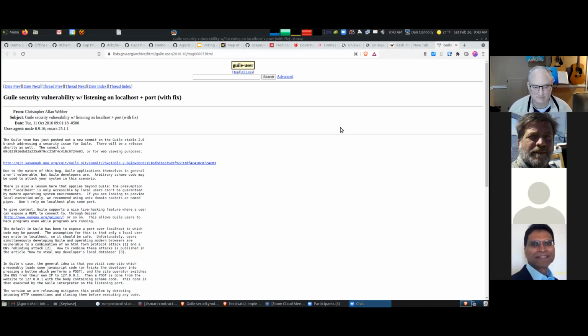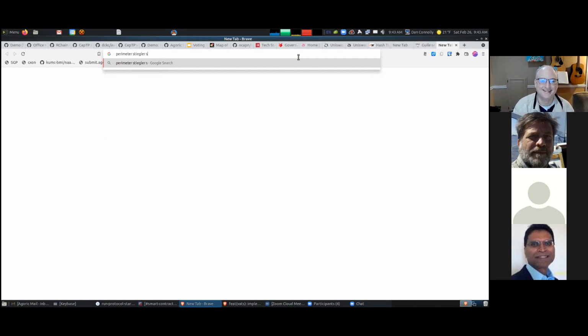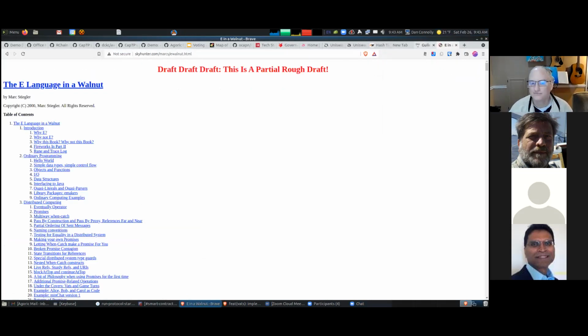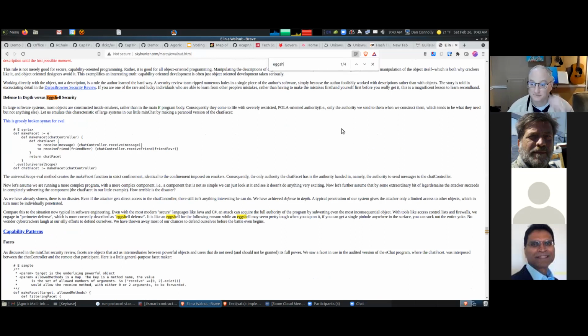Well, okay, this is where Mark Stiegler's quote comes in: perimeter security is more like eggshell security. It seems pretty tough when you tap on it, but poke any hole through and you can suck out the whole yolk. This is from the Ian a Walnut thing. Yeah, it's a great quote. My version is a shorthand version, but if you look for egg, defense in depth versus eggshell security. This really helped me understand what was going on.